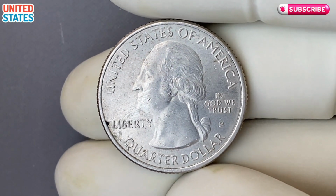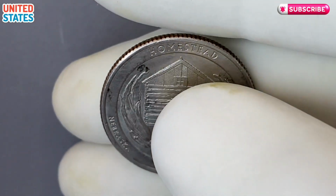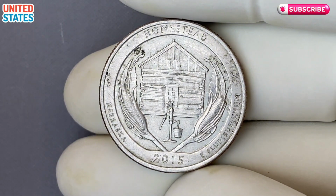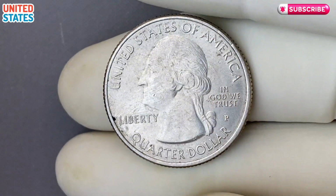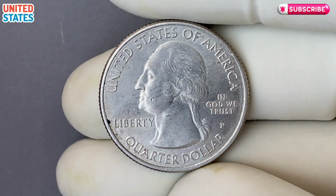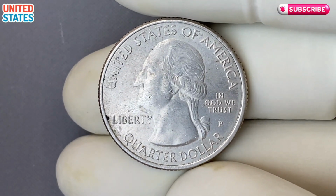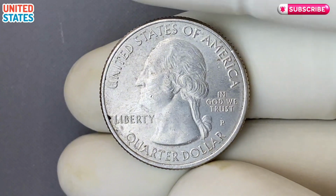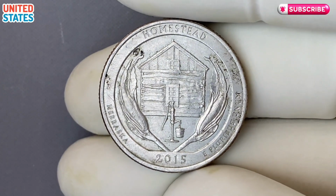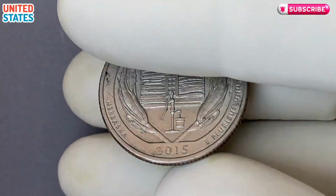The Homestead Quarter was released as part of the America the Beautiful Quarters program, which began in 2010. This program, much like the previous 50-state quarters program, sought to honor various national parks, historical sites, and cultural landmarks across the United States. The Homestead Quarter was introduced in 2015, and it pays tribute to the Homestead National Monument of America, located in Beatrice, Nebraska. This monument is dedicated to the Homestead Act of 1862, a significant piece of American history that helped settle the American West and shape the nation's development.